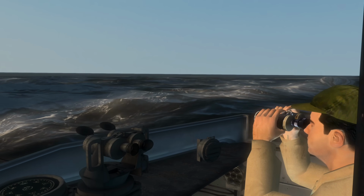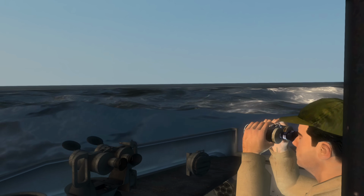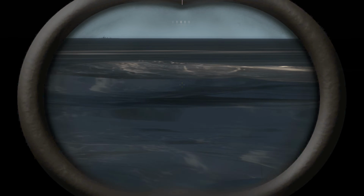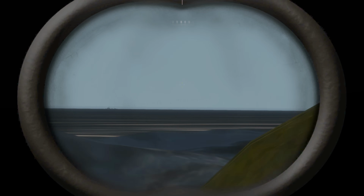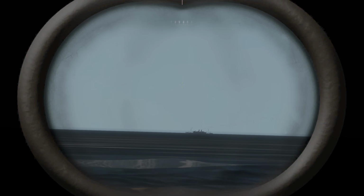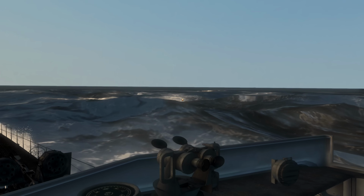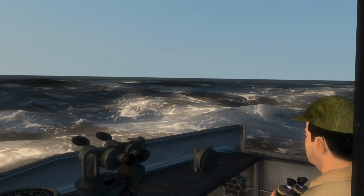Here we are, and we are all eyes on the horizon because we have spotted kind of a small task group. You might be able to see there's a destroyer just on the horizon. There's a destroyer there, destroyer there. Merchant ship there. So it's a merchant ship trailing three destroyers. What is that merchant ship carrying that requires three destroyers to escort her? Seems a little bit overkill.